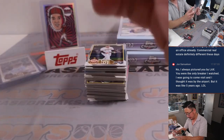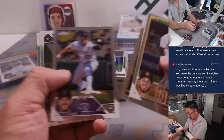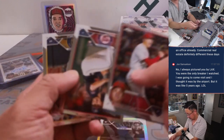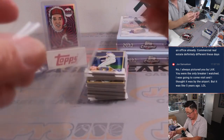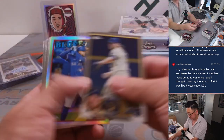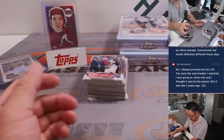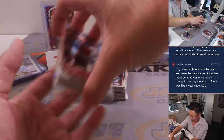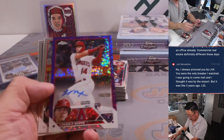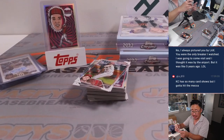Let's save another Riley Green for Brad here. Let's try to find a refractor. Numbered cards. We got a Brandon Lau for the Rays. Photo negative. There's a Logan Ohtani, 149 out of 299, purple speckle autograph for the Angels.